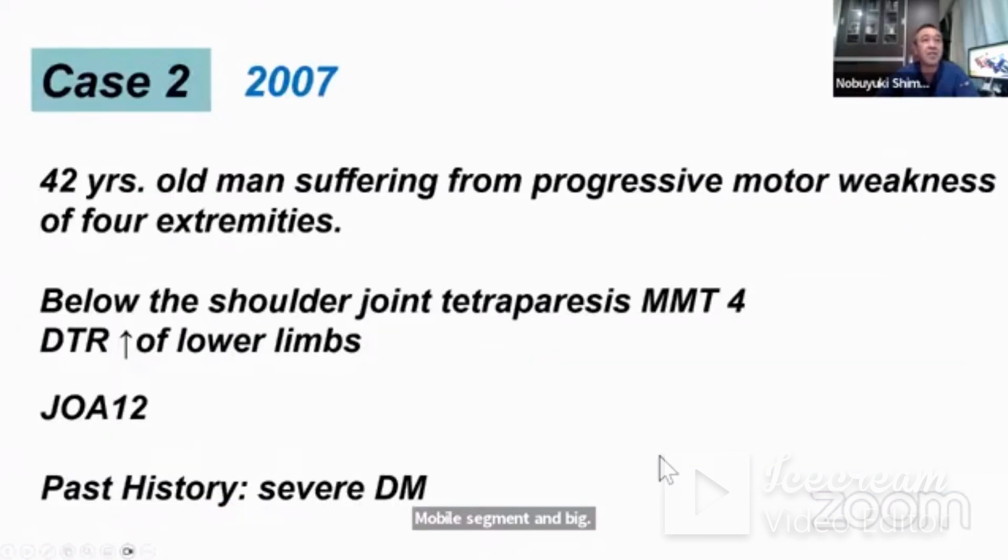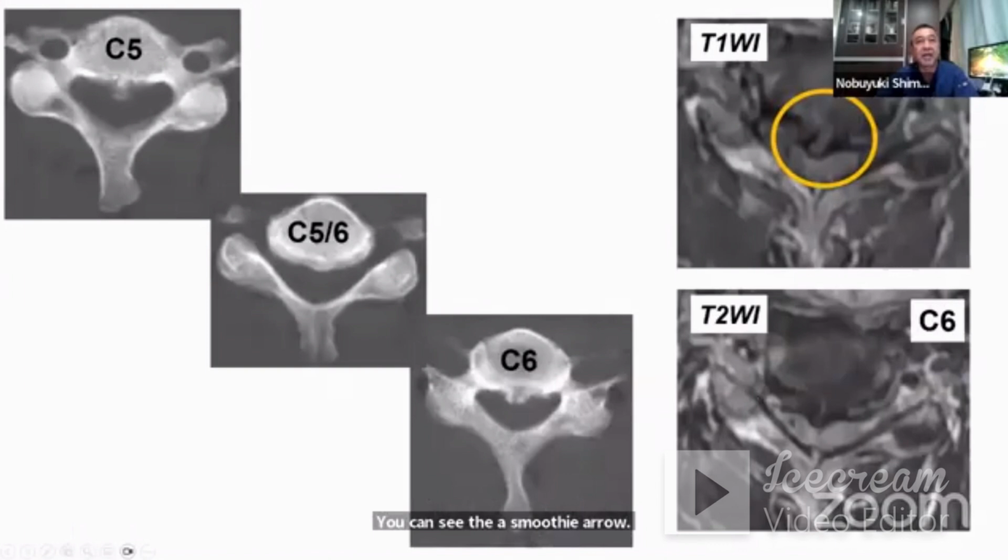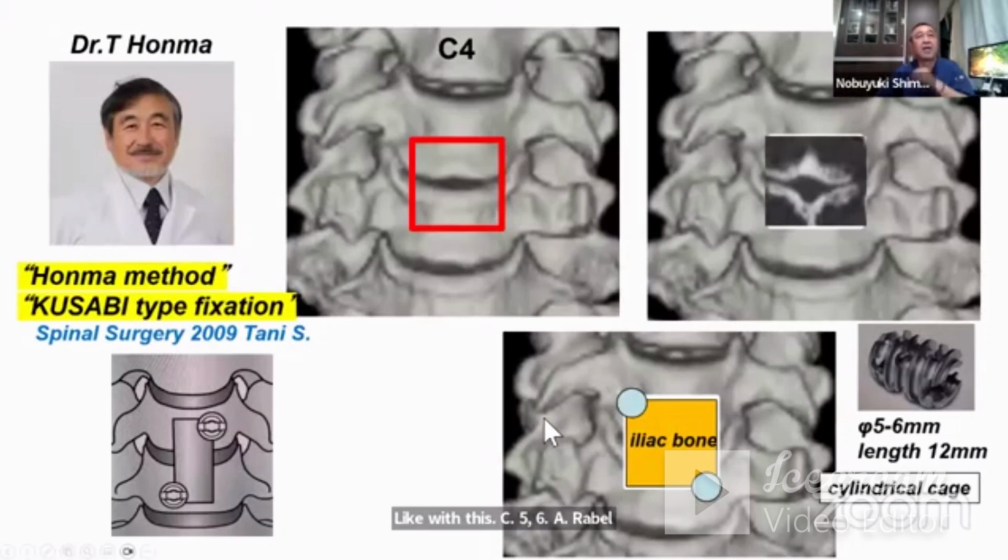In 2007, this is my case, a 42-year-old man suffering from progressive motor weakness. You can see a small OPLL and combined protruded disc herniation like this, at C5-6 level. The patient underwent partial vertebrectomy, grafted bone, and fixed a cylindrical cage corner to corner, named the Homma method.